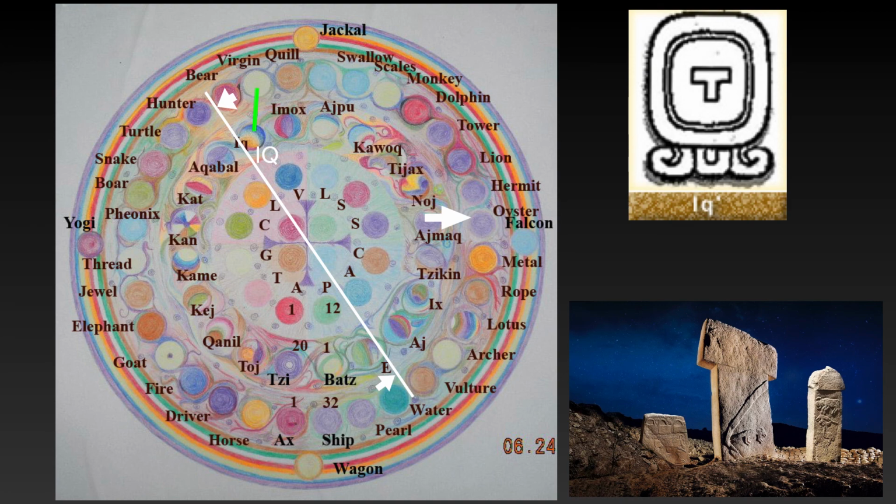Here's what time it is. On the left is my image. You could call it a clock. It's a functional piece of art. I've got the 20 days on the inside, Bots through Z, and on the outside, Acts through Ship, or the 32 decans. The 4 warning decans on the outside, the floaters in their place of habitation.